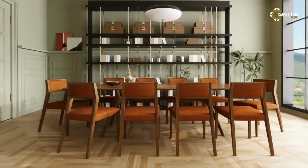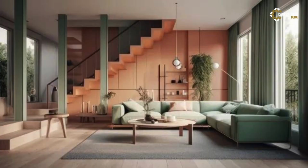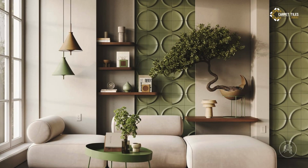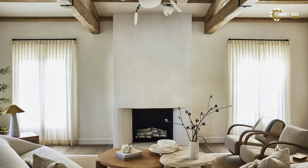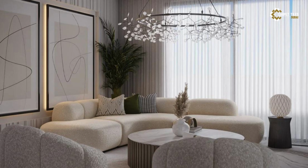Let's get started. 1. Sustainable chic. First up on our list of affordable interior design trends is sustainable chic. Embrace eco-friendly materials, upcycled furniture, and nature-inspired decor to create a stylish and sustainable living space. From repurposed pallet wood shelves to vintage finds, sustainable decor doesn't have to cost a fortune. It's all about creativity and conscious consumption.